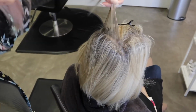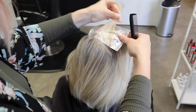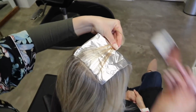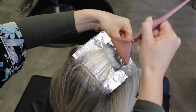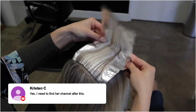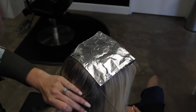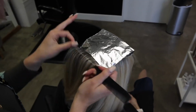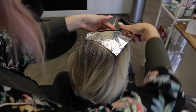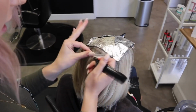So I'm going to weave out this piece and grab my foil, and I'm going to lay my foil down and push the hair over it. So locking that foil into place. And then I'm going to grab my low light formula right here. And once I'm done applying it, just fold it back over and go on to my next section. So I'm going to grab a little section, and this is going to be left out of the hair. And grabbing my clip from before, just clip this down so I have a nice clean section to start with. And then I'll grab my next highlight piece here.